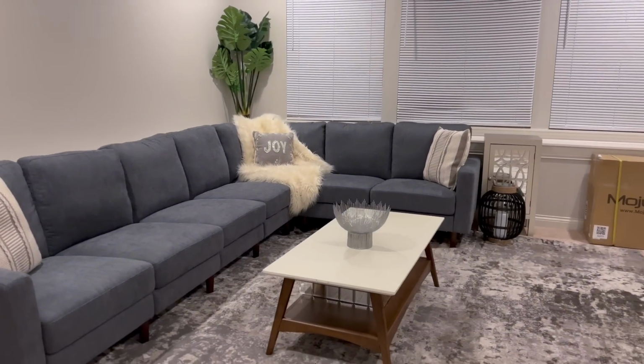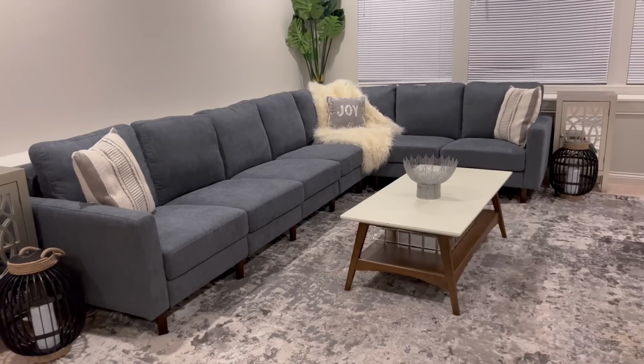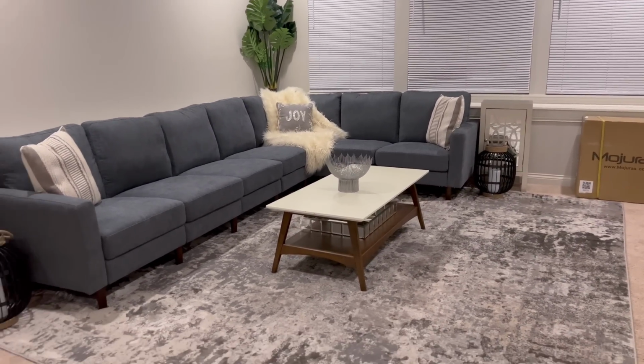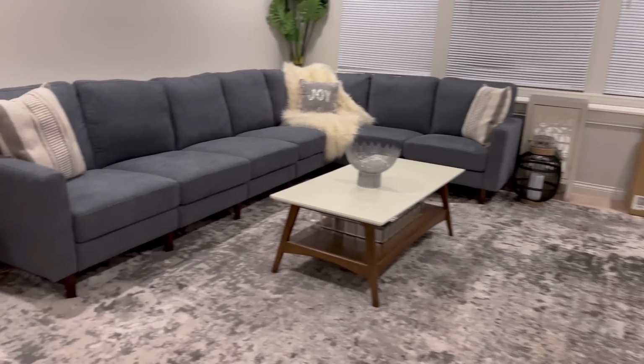But for today's video, this is what we have. And like I said, now we can come down here and sit. We have seating now. I'm gonna go ahead and start doing the rest of the house so you all can see. But this is our first living room decor, and this is just one of the living rooms. All right, family, so this is what everything looks like right now.